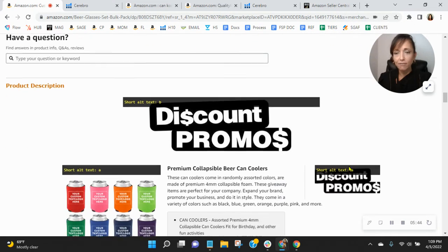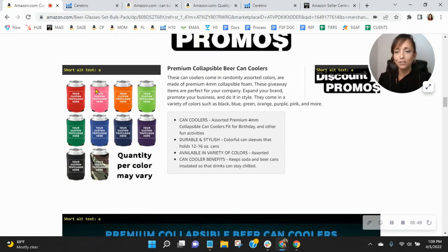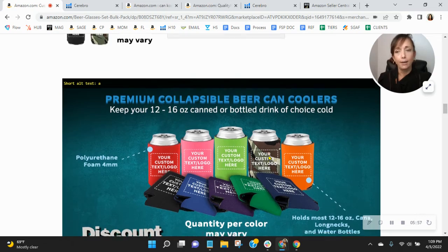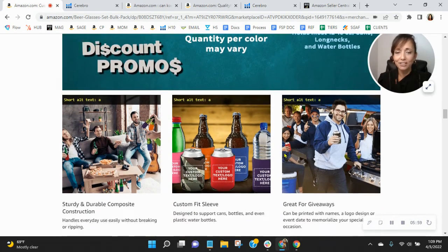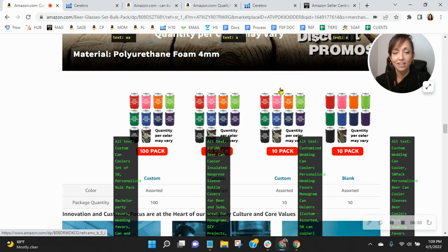I love that you've got A+ content, but you're not using your alt text properly. You should be using these for the words that are most frequently clicked on: koozie, koozie, different spellings of koozie. Absolutely, you need to do that in all of your alt text. Oh goodness. Now, I do like the product grid that you have down here, so well done on that.